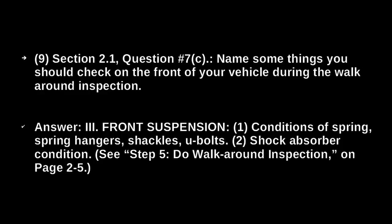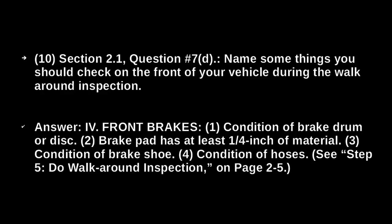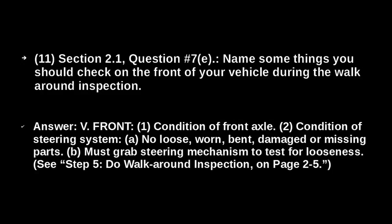Condition of spring. This is for the front suspension. Spring hangers, shackles, U-bolts, shock absorber condition. Continued. Front brakes. Condition of brake drums or discs. Brake pad has at least 1/4 inch of material. Condition of brake shoe. Condition of hoses. Continued. Front. Condition of front axle.